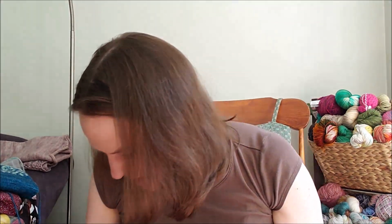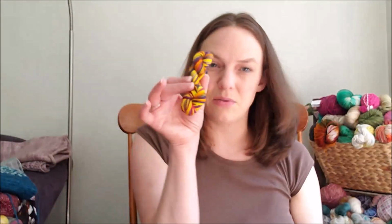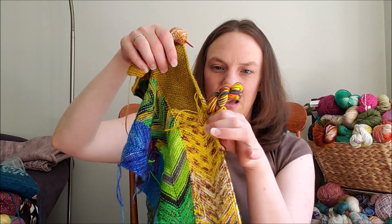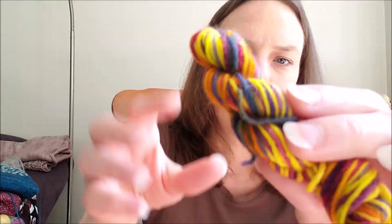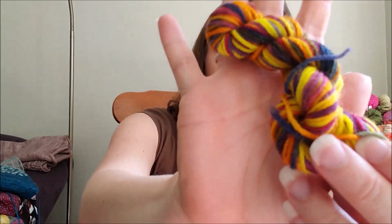I'm enjoying knitting on it again at night, and I don't know what I'm going to do next. Maybe this one, because this one's pretty crazy, but I think it'll be really good next to the yellow. And then red would be on the other side, so I think it would, you know, bridge across really nicely. So this one's got some pinks, oranges, and yellows. It's a really cool color.